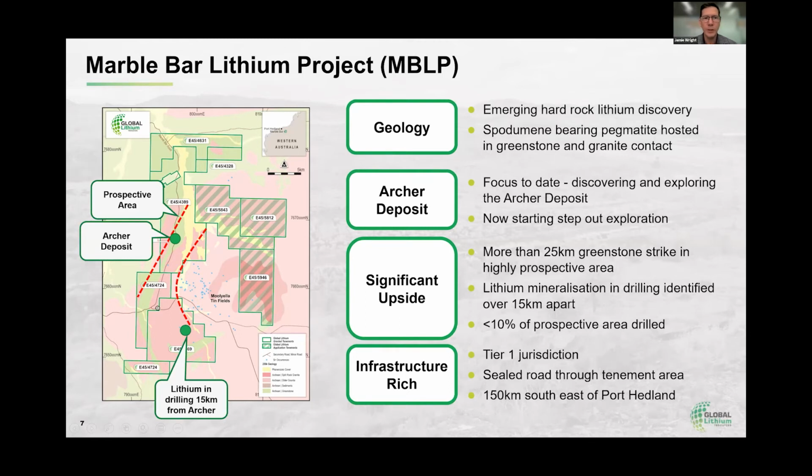That's really important because if you can see on the map here, where we have Archer, if we look to the south, we can demonstrate lithium mineralization in drilling across a 15-kilometre distance. That's a really long way. So the opportunity for us, and where we're spending time, is to connect the dots between those lithium mineralizations. We've already spent a lot of time understanding what's around us at Archer, and we are now starting to move south towards that next intersection of where we have lithium mineralization.